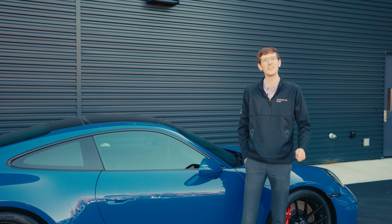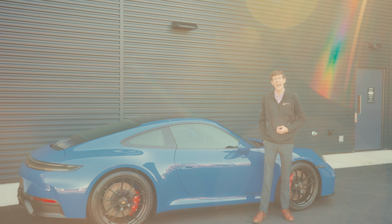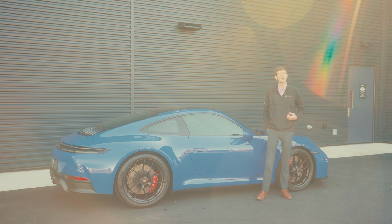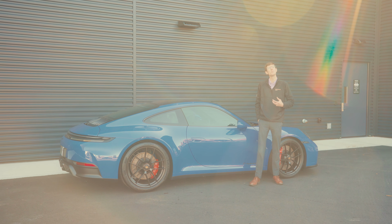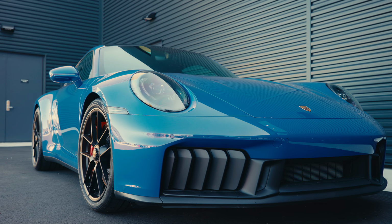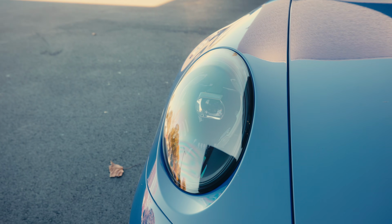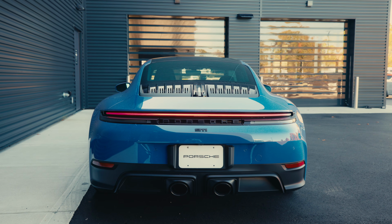Next up is the GTS. A lot of folks say that this is the sweet spot out of the lineup, and that is for good reason. The GTS adds a little bit more horsepower. It removes NVH, noise, vibration, and harshness material from the car to make everything vibrate more, to make the exhaust a little bit louder. So this is truly the driver's car.